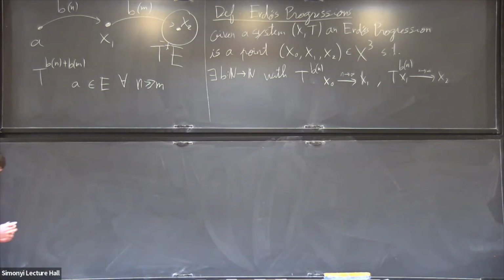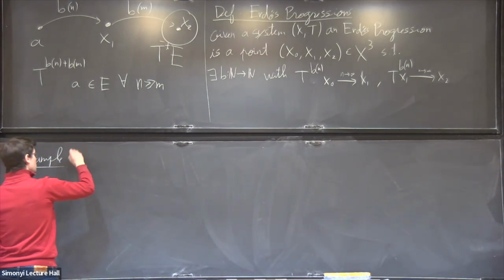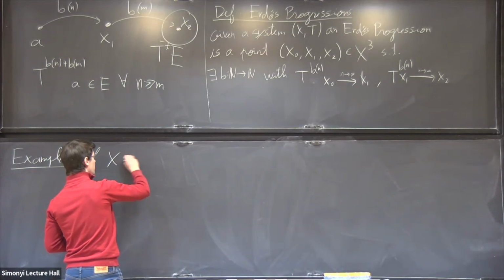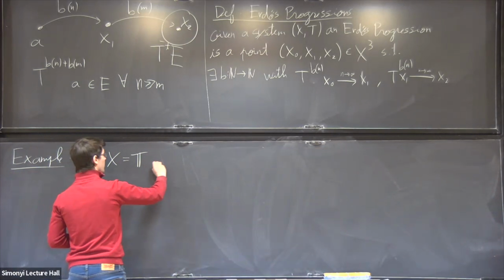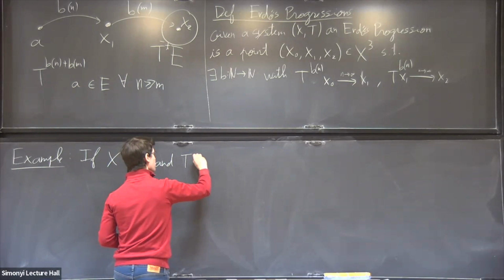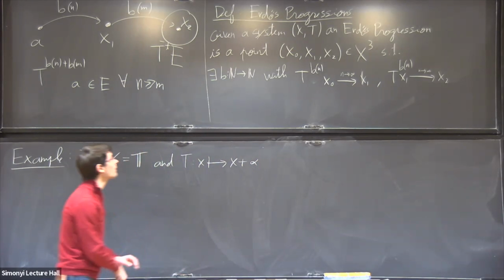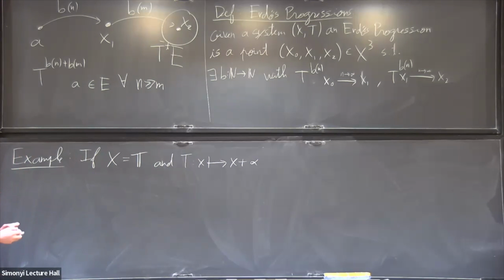So yeah, I want to give a quick example. If we are on a group rotation, X is a compact abelian group. Let's say it's the torus, and T is just rotation by alpha, where alpha is an irrational number. Then the set of Erdos progressions is exactly the set of 3-term progressions inside this group.